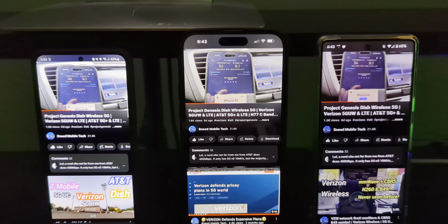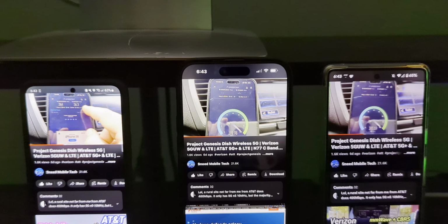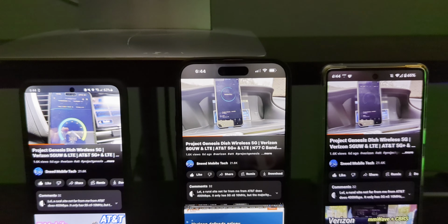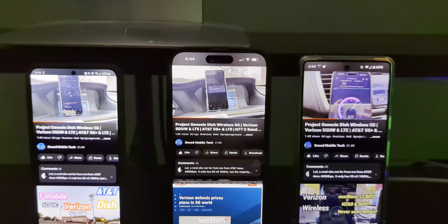Anyways, let me know what you guys think of the testing, and what you think of the performance, and what else you want to see from SMT videos. I'm going to do the 9 p.m. next, and then the midnight, and then that should pretty much wrap up all the testing for the speed testing and the stress testing from Verizon 5G Home Internet.